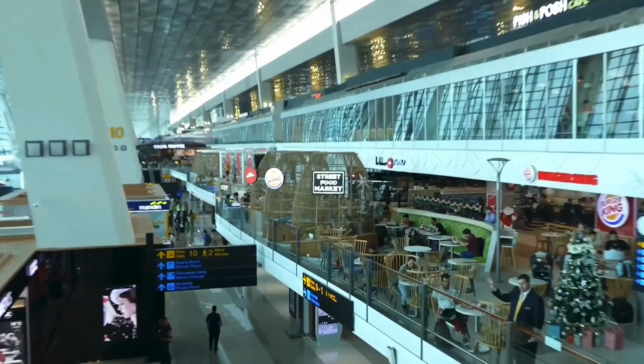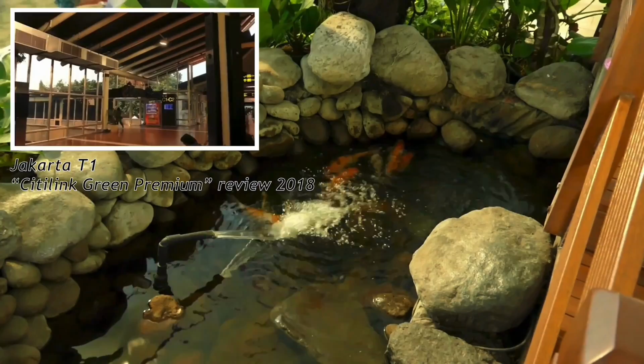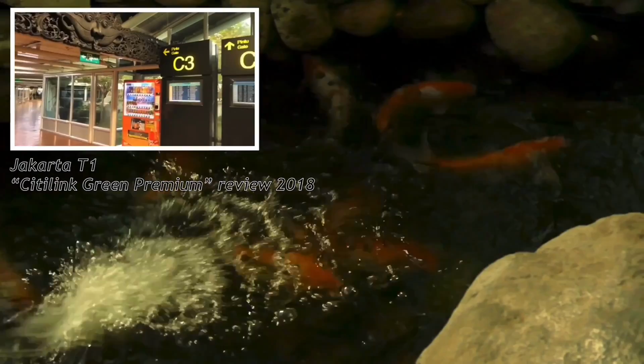I spoke a bit about international terminals in Indonesia in the last video, and boy is Terminal 3 a breath of fresh air. Opened in 2016, you can see just how different it is from one of the older domestic terminals here at the same airport. It's a great advert for the country, and I love the great views over the runway.